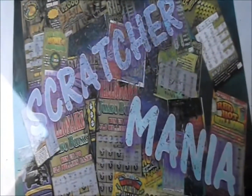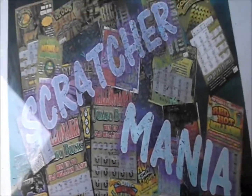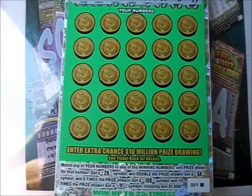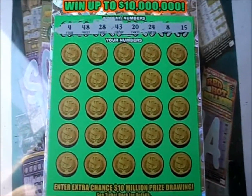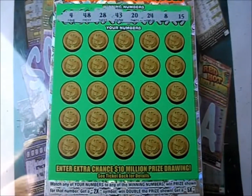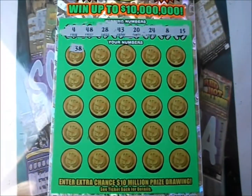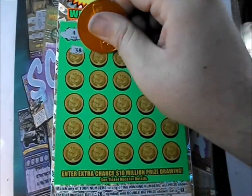So now let's go to the $30 $10 Million Cash Spectacular. We got $6 back out of the $45 spent. This one's a simple number match game. 2, 5, and 10x symbols, and a money bag is $1,000 instantly. 4, 48, 28, 43, 20, 24, 8, and 15 are the numbers. And that 38 is not one of the numbers we have.